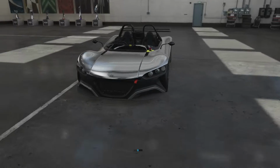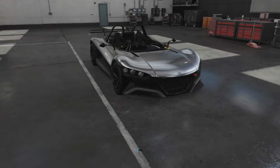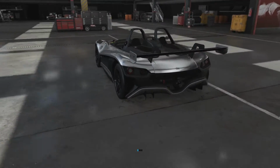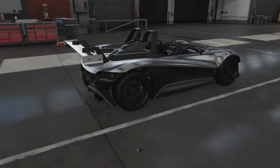And I have to say, for a track toy like this, it does look rather good, to be honest. Most track toys don't really look all that great, and even though it does look quite good at the front, the back, even though I'm not entirely a fan of it, it still looks fairly decent.